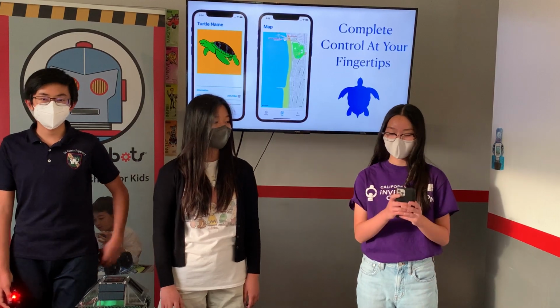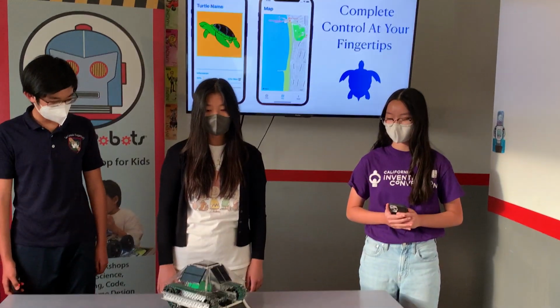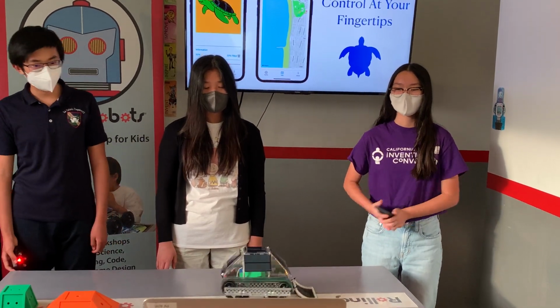So we have the app on a phone over here, and we make the robot drive a specified path.